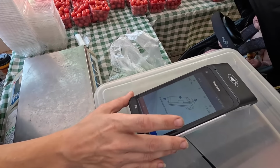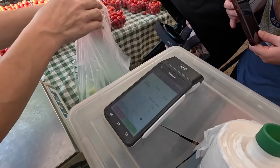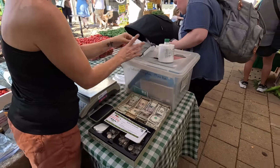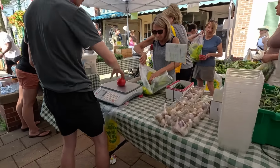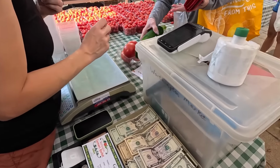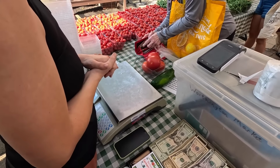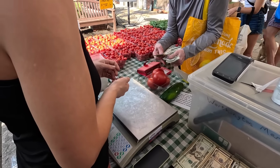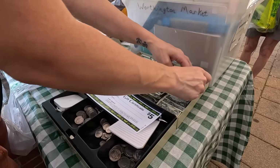Whenever you're ready. Receipt? No. Have a great day. Thanks. Thank you. Good morning. Cucumber, tomato, and garlic. Corn and a cucumber. Do you take cash or do you want a card? I got a bag for these. Okay. This is what I got. $7. Perfect, thank you. Have a great day. Thank you.